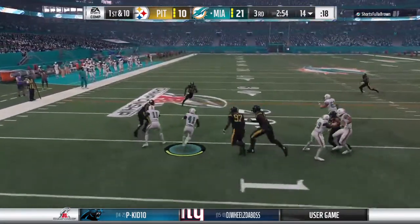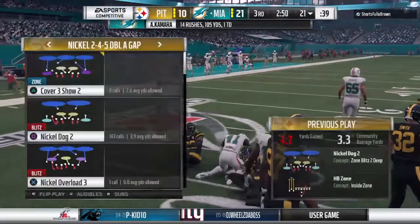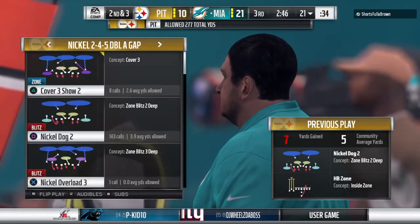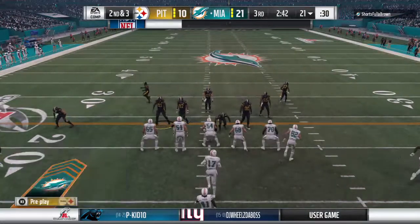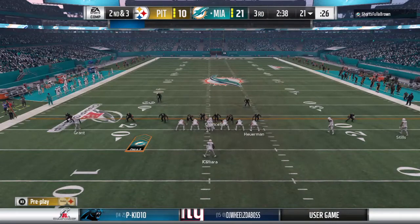Here's Kamara out of the pistol. And he'll use his blockers to get this up over the 20 to the 21. A solid run on first down. Gain of 7 leaves him with a 2nd and 3. Yeah, another good run there. He's been such a big part of their success here this afternoon. And that last carry, it puts him over 100 yards now for the day.